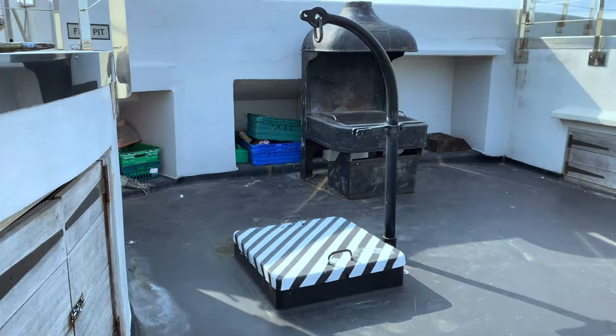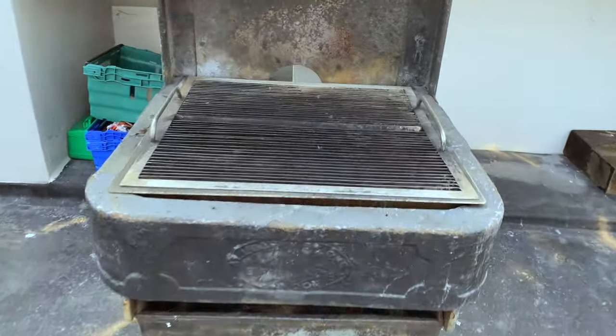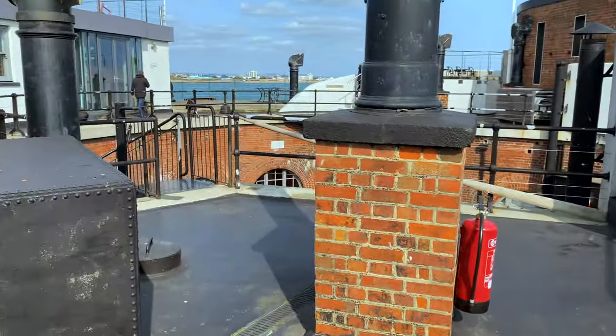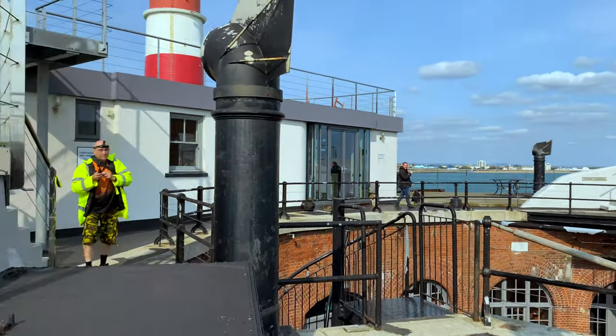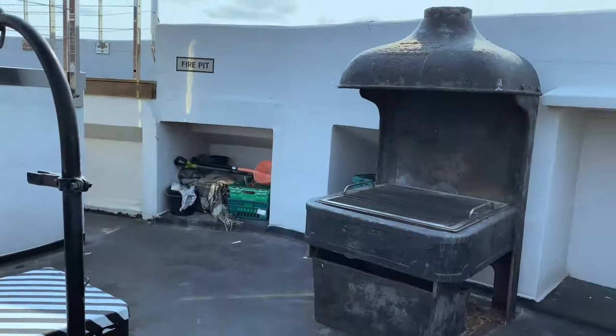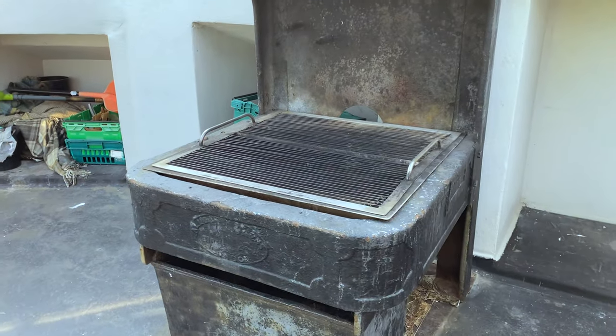Oh, they've got like a barbecue set up. Look, that's where we can put ours. There we go. Oh, this is a fire pit. And there's blankets. Guys, we found a barbecue location. Yeah, we found a fire pit. Have a look. Here's one I made earlier. Fire pit. Next week, we get a barbecue going in.